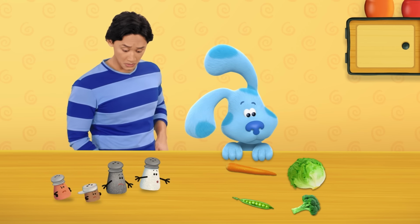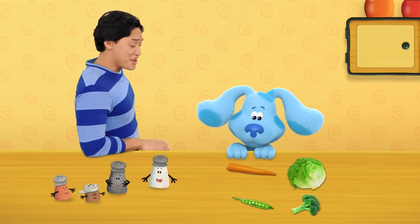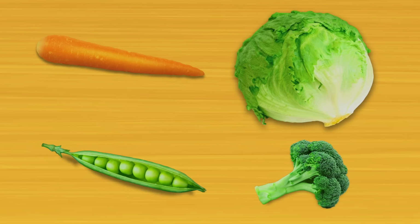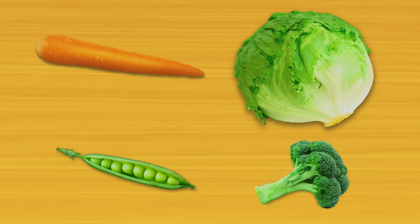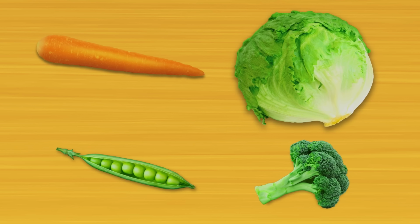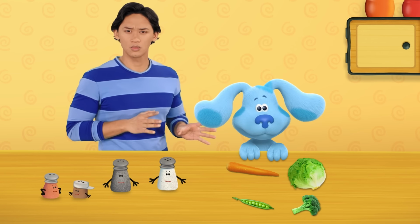Something is different than the others again? Oh, yes. Can you help us find which one is different in this group? Oh, absolutely. Now, which one is different than the others? A carrot, lettuce, peas, broccoli. Well, they are all vegetables. A carrot is the color orange! And the lettuce, peas, and broccoli are green! Which vegetable color is different? Orange! Right! So, the carrot is different.